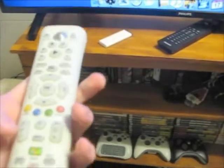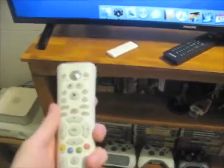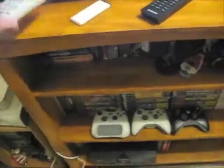Or I could just pair a remote to it, as in I could pair this remote to this TV. And I could power it on and adjust the volume from this guy. I just don't have the YouTube button. And I like having that YouTube feature. That's pretty freaking cool. So, other than that, you can forget about all that.